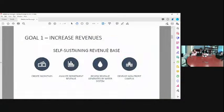So increasing your revenues consists of 4 different areas. One is to create incentives. The second is to analyze your department revenue. The third is really pulling that water system revenue on its own and doing an analysis of not only your rates, but also what you're charging residential units that have more than one unit. And then the 4th one, which might be a little challenging, but gets you to start to think about the potential of creating a nonprofit campus and what that would do, not only for your revenue, but also for compatibility.